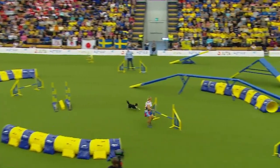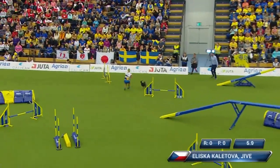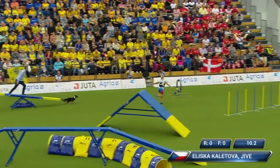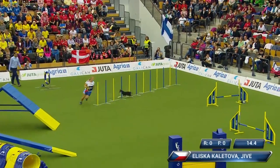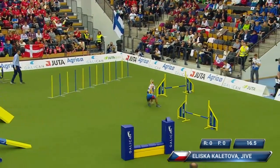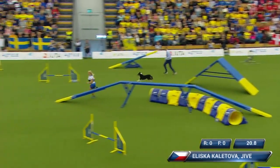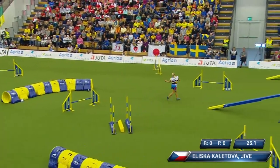Two Czech teams left in the top seven. This is Eliska Kaletova with Jive. Very fast little Sheltie. Oh, that is a perfect smooth seesaw. Getting around there, creating a good line for her dog. She's going on that side. Will she make it? Yes. Even with a blind. Wow.